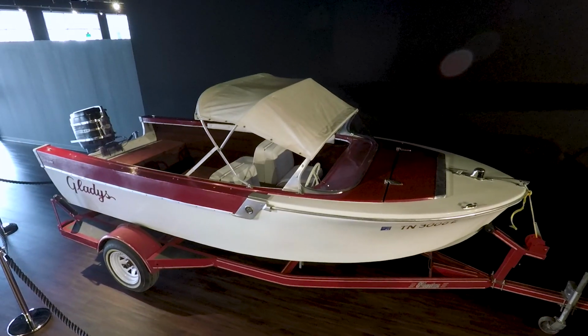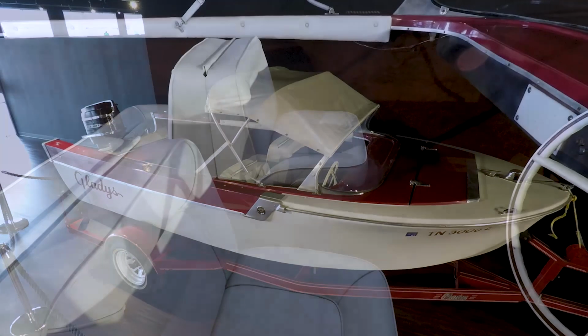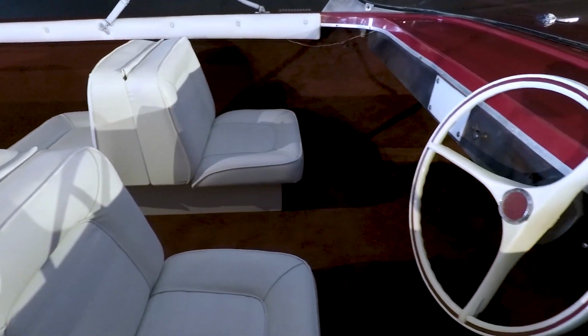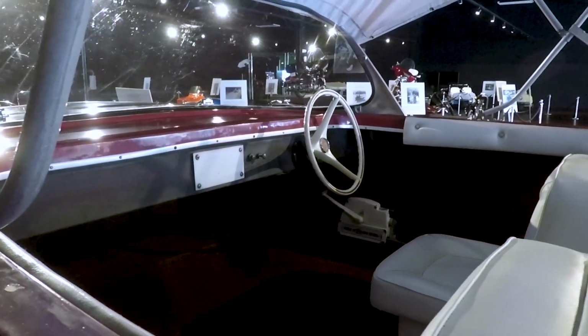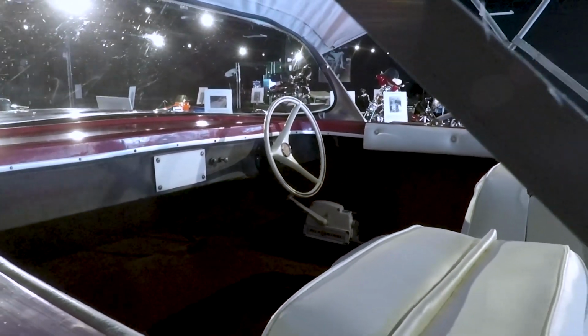You also made a comment about how simple it was inside. It's very simple inside. It's just carpeted and in a shell, and some seats, and that's really it. And it floats, which is really the most important thing. Really, if you get down to it, that's the most important part.